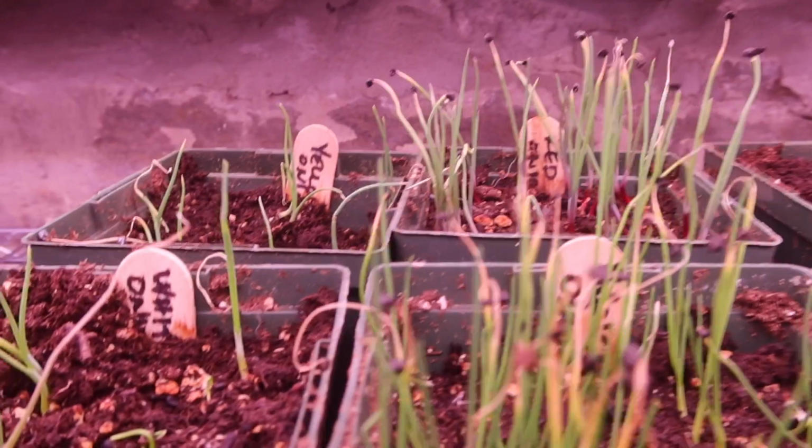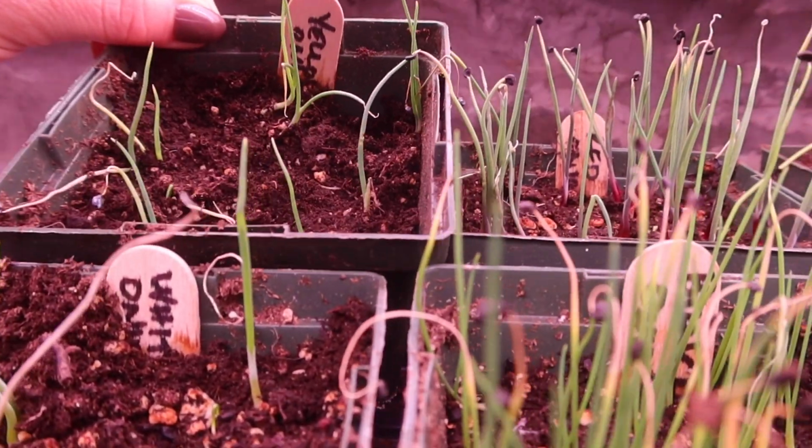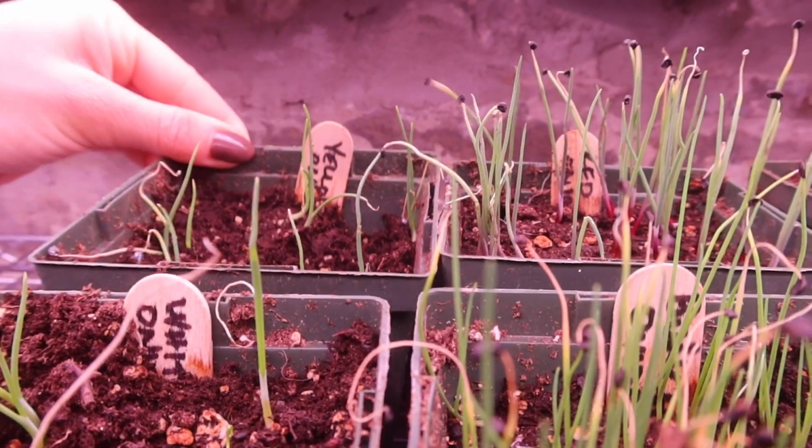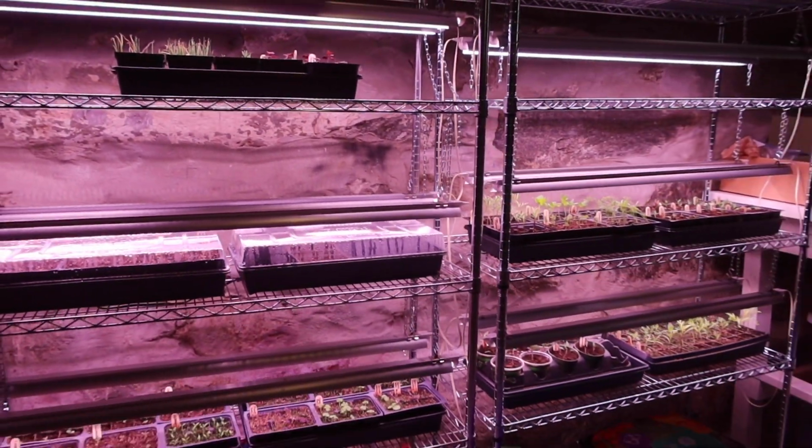Those haven't changed except for this one that Junie dug up, so I tried to rescue them and stick some back in. So we'll see if those make it, but aside from that, everything seems to be doing wonderful.